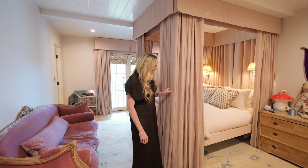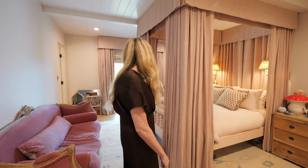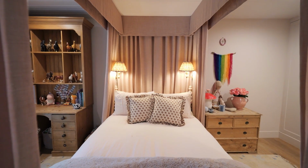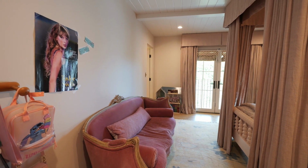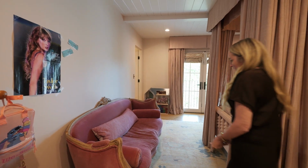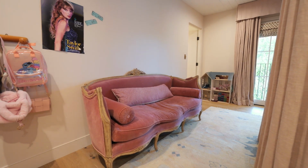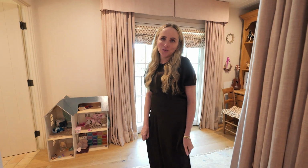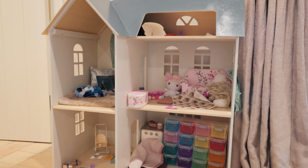I used the Woven Home pink peony linen, and I did that for the entire canopy as well as the drapery. And then I used a fun floral pink pattern to accent all the details. Over here we have an antique velvet upholstered pink sofa, and my daughter's designed dollhouse. She likes to pull samples from my sample library and use them in her own dollhouse or in her art projects. And so she has created her own fun little dollhouse of my design samples.